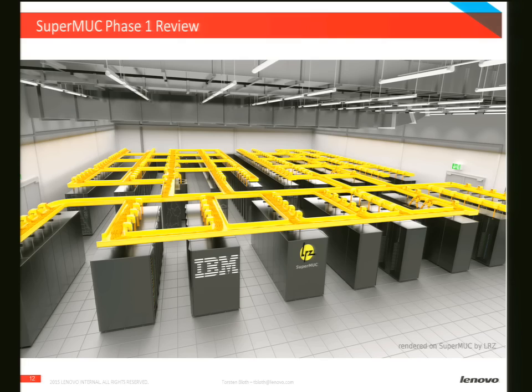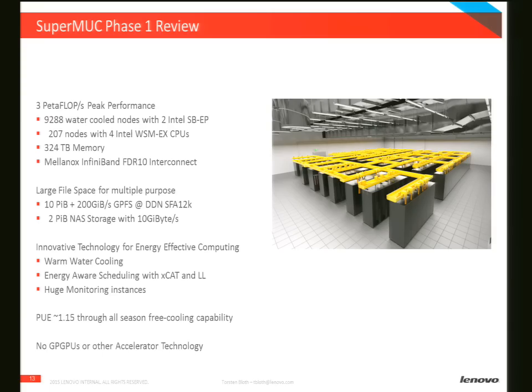That's the system. So that was rendered on the system itself, the picture. So it's not a re-picture, but it's being rendered on the system. Here's some data. It's roughly a 3 petaflop peak system which, when we installed it and ran the Top500 Linpack run in May or June of 2012, reached number 4 in the Top500. So it was number 10 until last year, if I'm not mistaken.